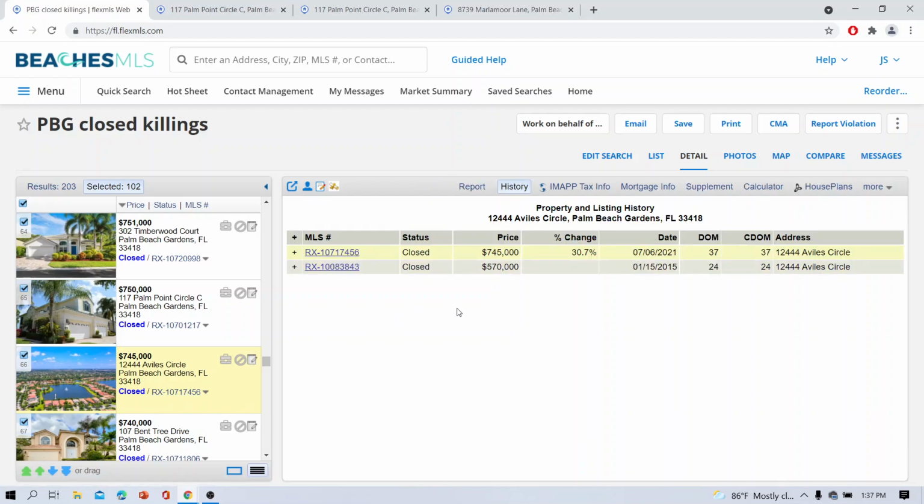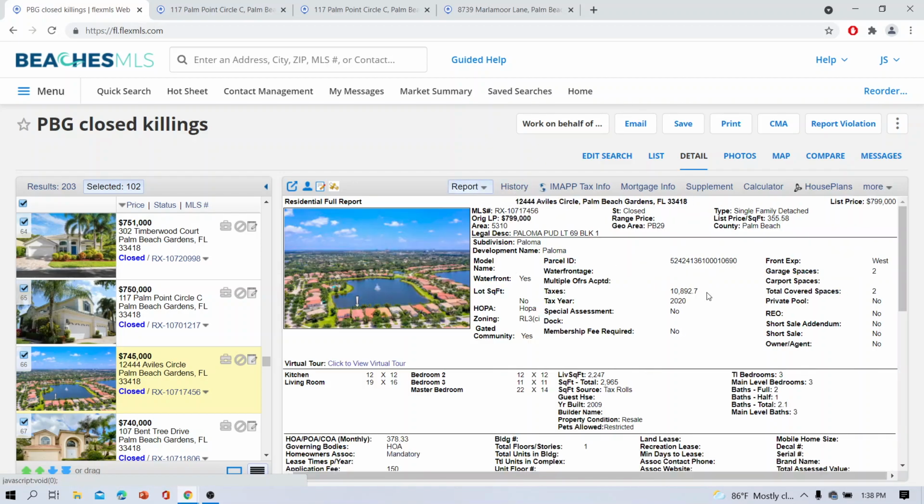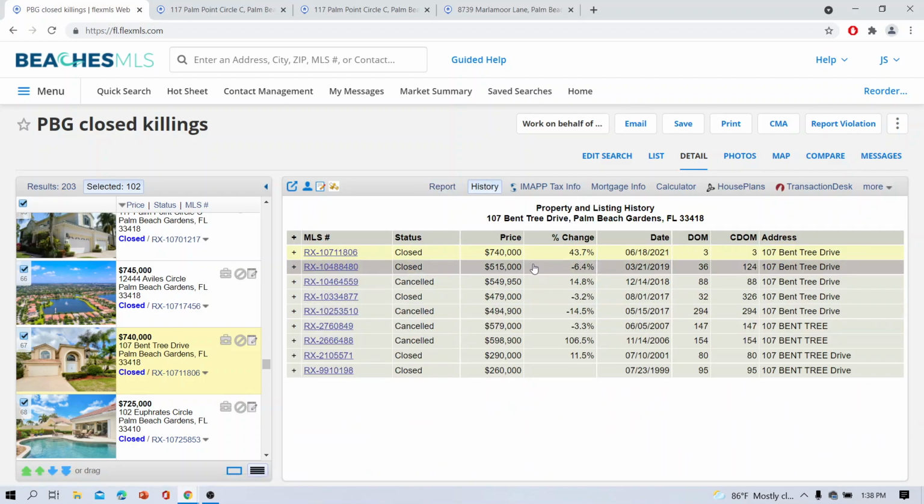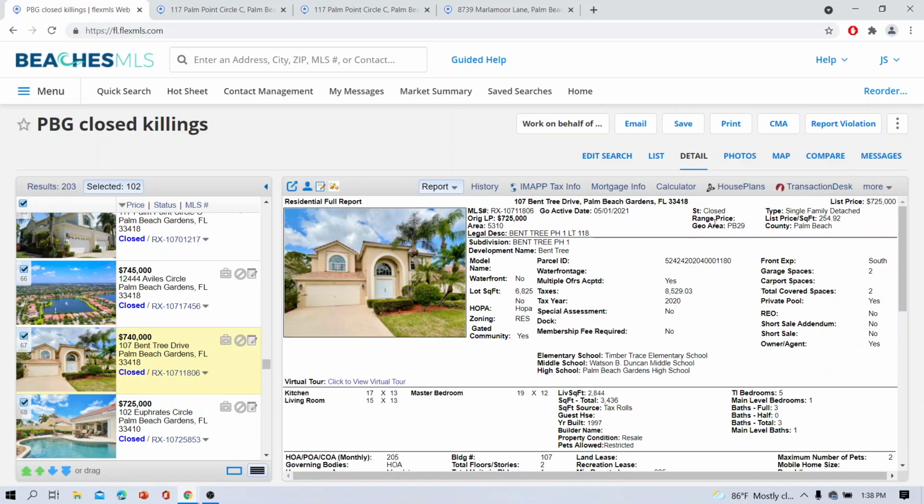So this home, $570,000 in 2015, closed at $745,000 in 2021. And that is in Paloma. Then you have Bentry, which is near Paloma, $740,000. It sold out. The asking price was $725,000, so I guess people were bidding on it, as usual in this market. So 2 years ago, they paid $515,000, and then they sold it for $740,000. So they made over $100,000 a year, and they also got to live in this nice home.